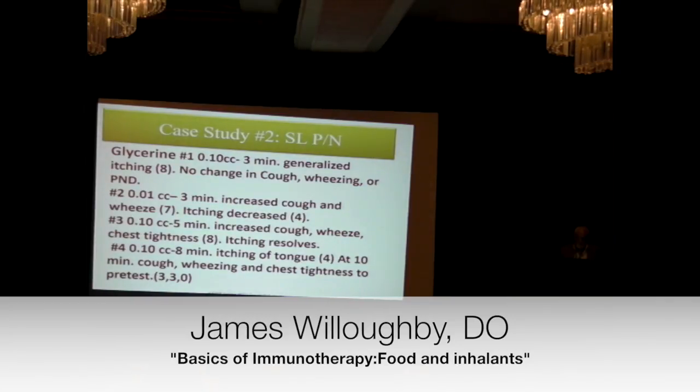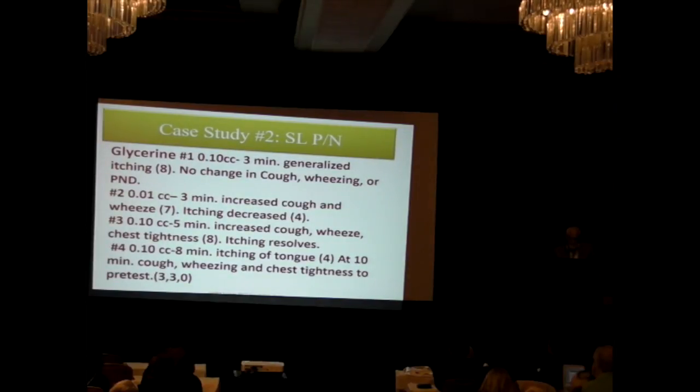The number 2, at 3 minutes, she had increased cough and wheezing to a 7, and itching decreased. Number 3 dilution at 5 minutes, increased cough, wheezing, chest tightness, but her itching resolved. Then we went to number 4, 1/10 of a cc at 8 minutes. She had developed itching of the tongue, and at 10 minutes, cough, wheezing, and chest tightness had all returned to better than pre-test because they'd all been 3 ahead of that.